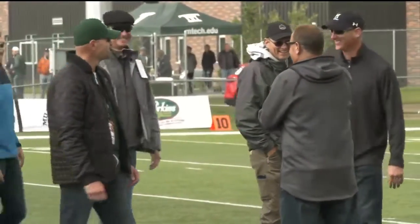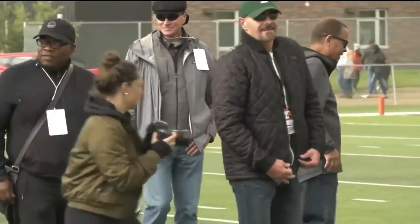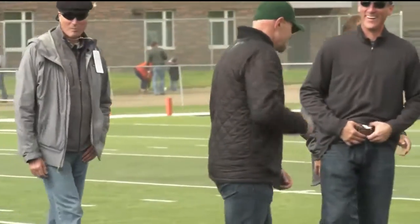And it's something that we're trying to live up to, not only the standard that he set when he coached here, but also the standard in which he lives his life. One of inclusion, compassion.